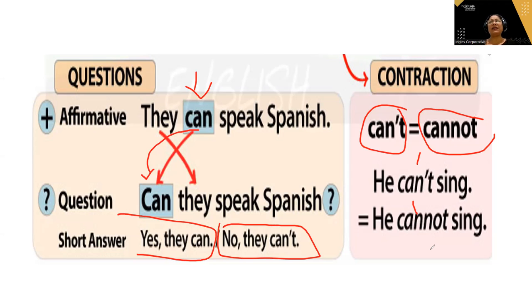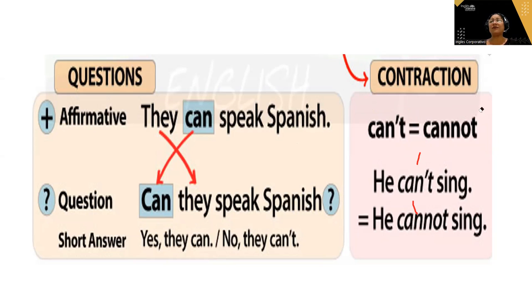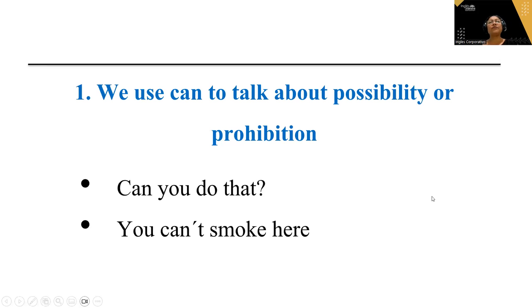But I told you at the beginning that the modal auxiliary can has different contexts. And if we don't understand the context, we are going to be a little bit confused. So we need to understand first what is the context of this modal auxiliary. Let's see. We have here that the modal auxiliary can be used for possibility or prohibition.